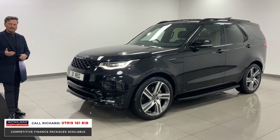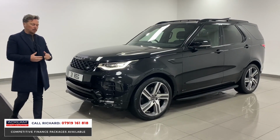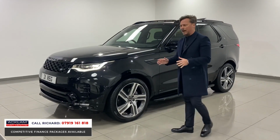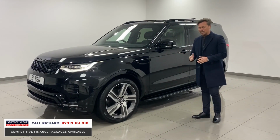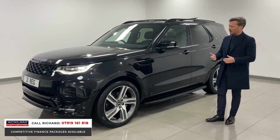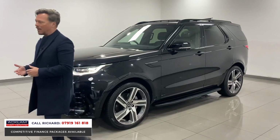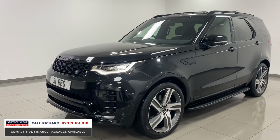It's a 2021 registration, so Land Rover warranty and peace of mind until 2024, and presented in immaculate condition. The newest infotainment system that Land Rover do inside, with the added extra of having 7 seats, a very, very big, safe four-wheel drive, ultimate luxury really.